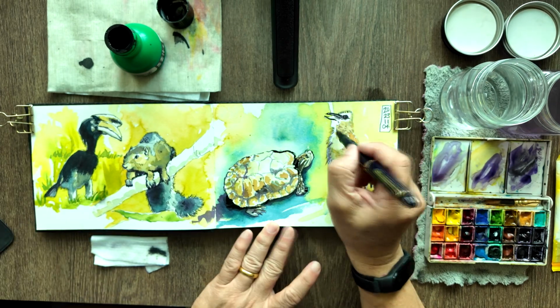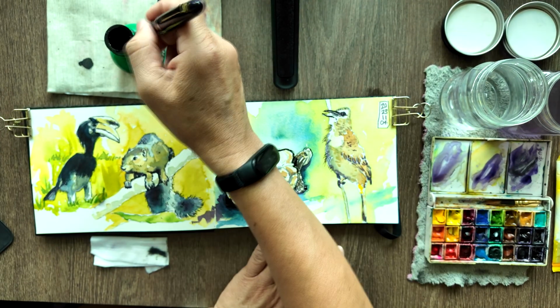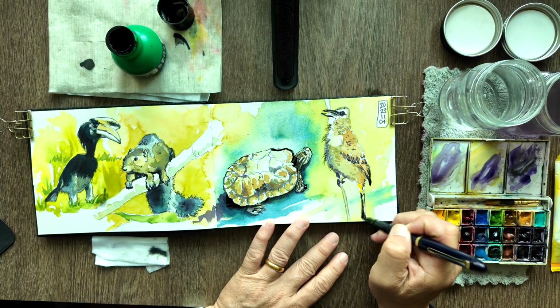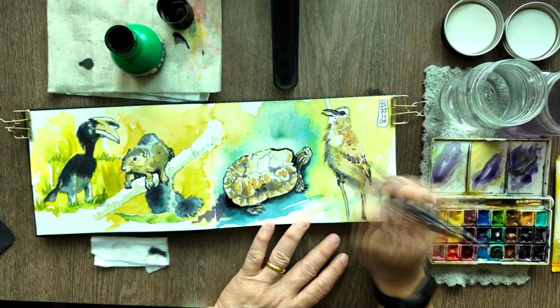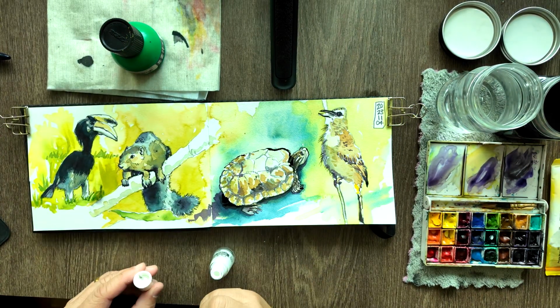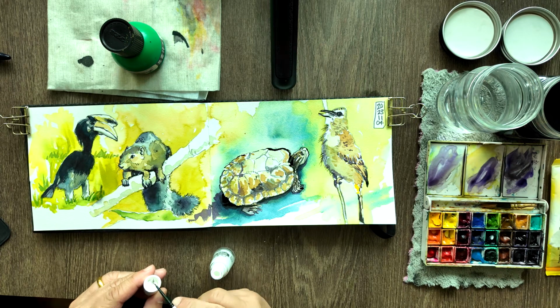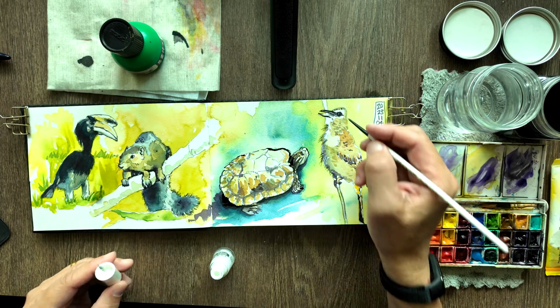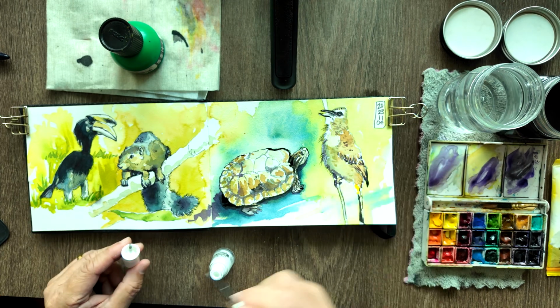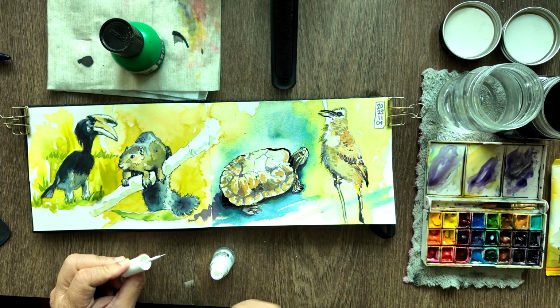Same thing with the bird. I'm defining the beak, the fur, and the separation of the parts of the body, if you like, with just small indications of lines. The next thing, I'm gonna try to give the eyes a bit of a highlight. I'm using my Copic Opaque White, dot the eye with reflections, and that gives it a sparkle.